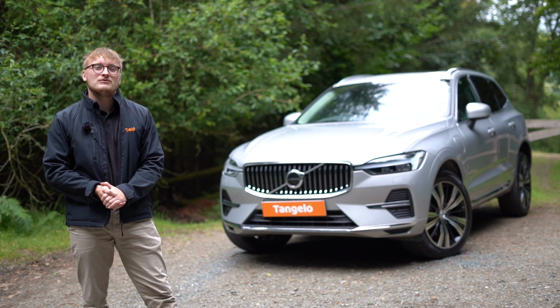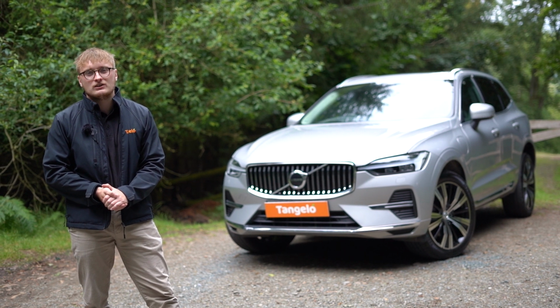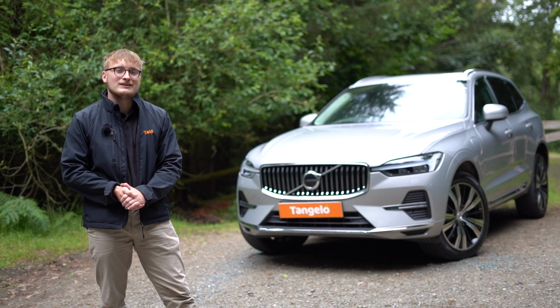Today I'm showing you around one of the vehicles we currently have in our stock. It's the Volvo XC60 T8 Recharge. This car combines speed, style and sustainability as it's a luxurious plug-in hybrid vehicle. Now let's take a closer look.